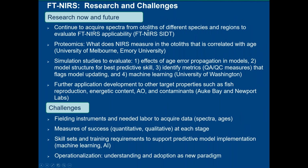And so obviously there are challenges going forward. Again, we're conducting proteomics to identify explicitly what in the otoliths is related to the spectra that we're measuring. We're doing simulation studies. We're looking at further application development to other target properties, as I mentioned, such as energy content and reproduction. We're also looking at field instruments and the labor needed to acquire data and measure successes. We may have to advance skill sets and training requirements to support model implementation, which we are already looking at.